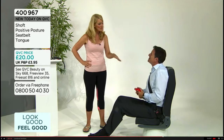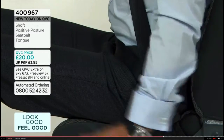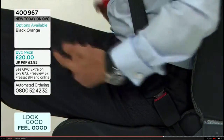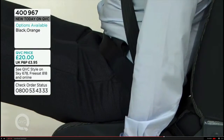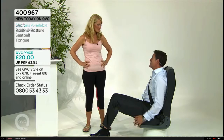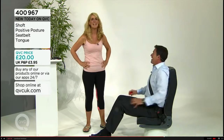OK. So how does it stop it from moving? OK, so this is without a SHOFT now, and if I was in a car now, especially with leather seats, what tends to happen is the usual. A little bit of a slump. And if you look across at traffic lights, at other drivers, everyone's doing this. We're trying to get comfortable, and they sit back up. We're in our cars so much, aren't we?